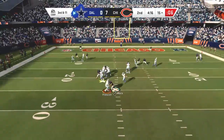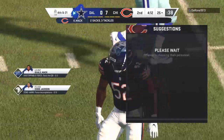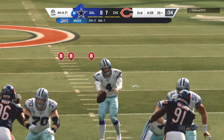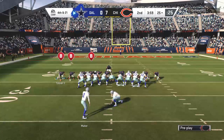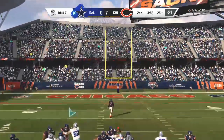Out of the gun, here's Prescott. And he's wrapped up, taken down, back at the 25. Khalil Mack able to get in there for his second sack of the afternoon. They've been moving the ball well offensively, really getting into a groove. Last play, pass completion. Now, finally, the defense gets there.